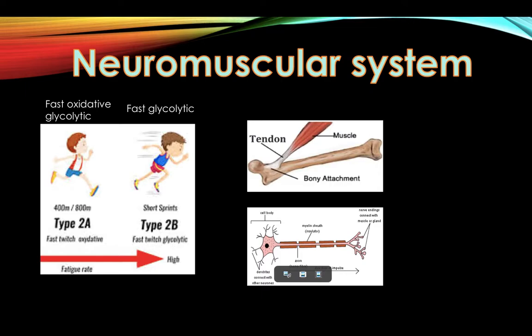This would improve performance because when a netballer is trying to intercept the ball, they would need lots of force to jump as high as they can, and the more force they can produce, the more successful they will be in their performance.